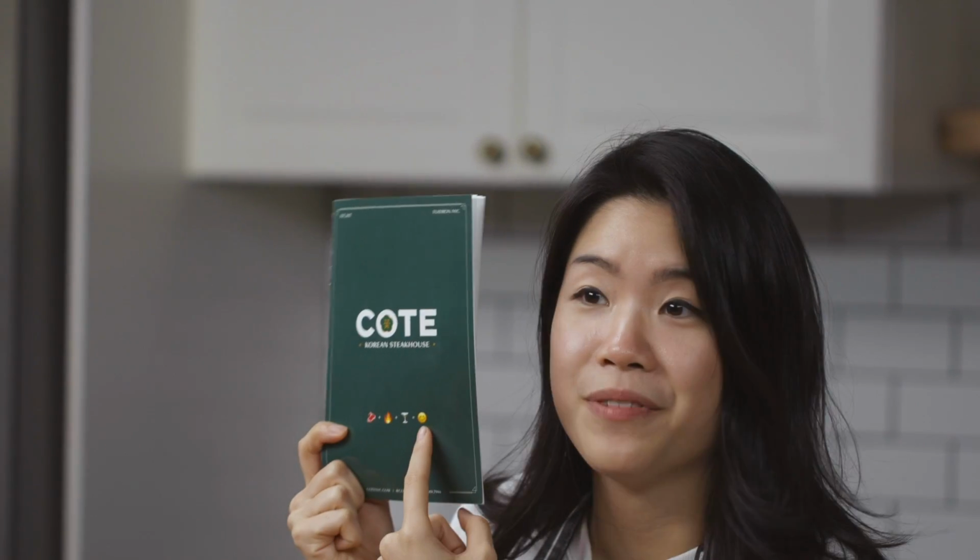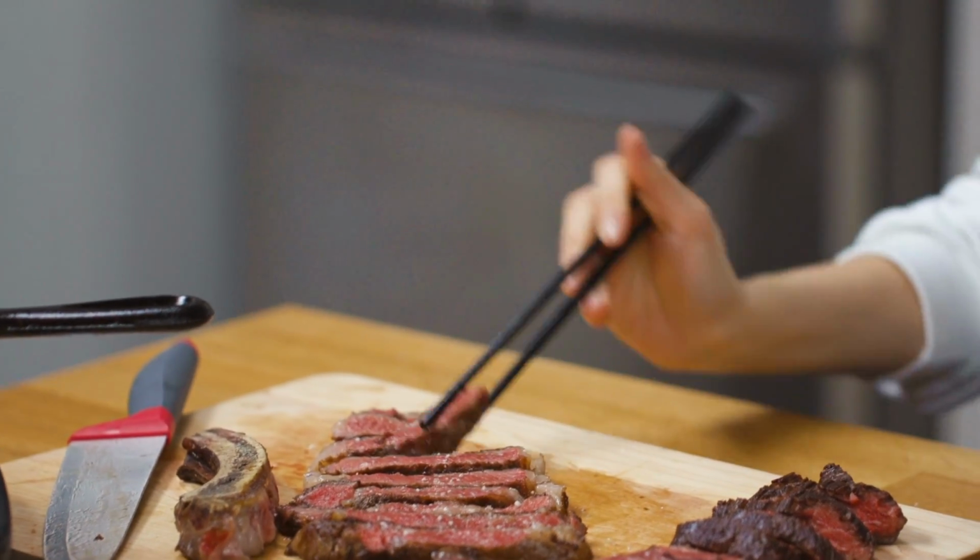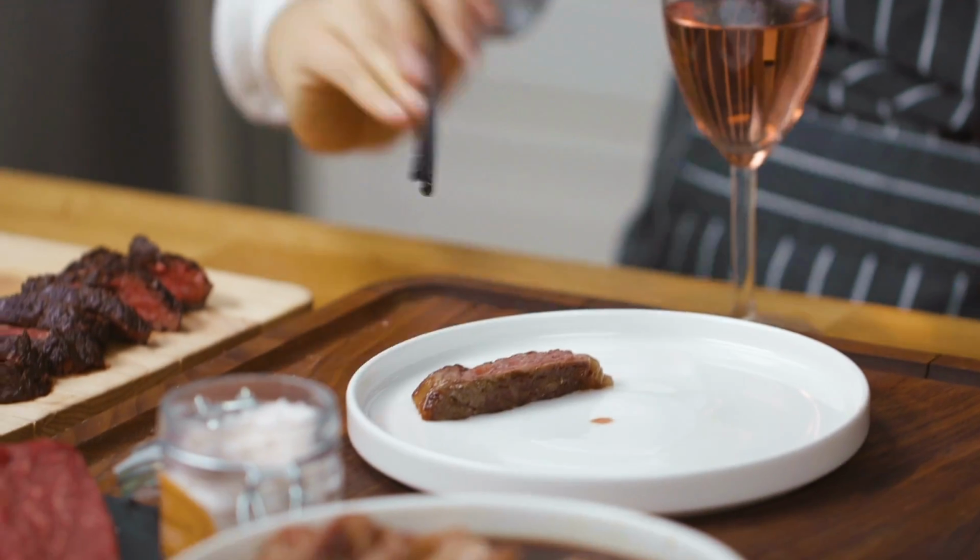In order to achieve happiness, I must acquire a drink. So, shall we have some wine in here? All right, I've got my wine. We're ready. Start off with a slice of dry-aged ribeye.